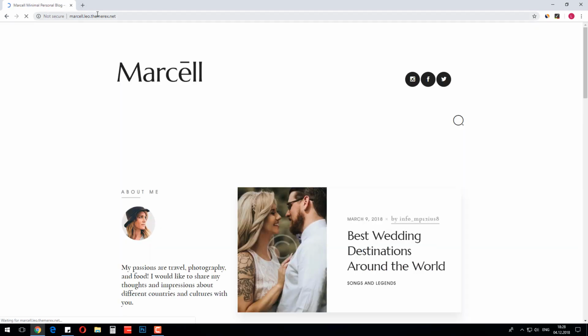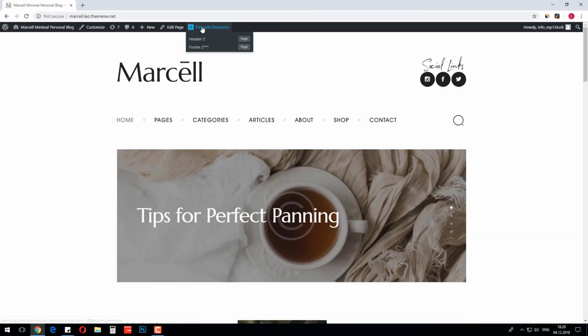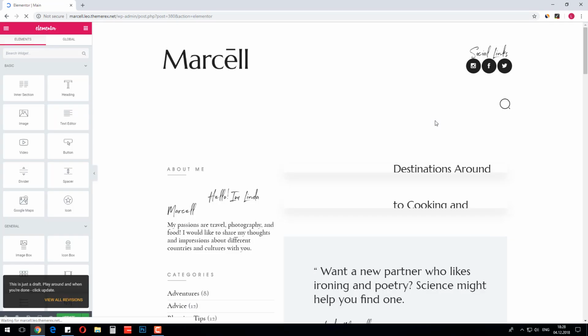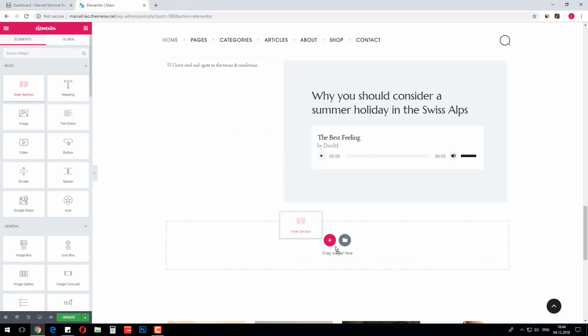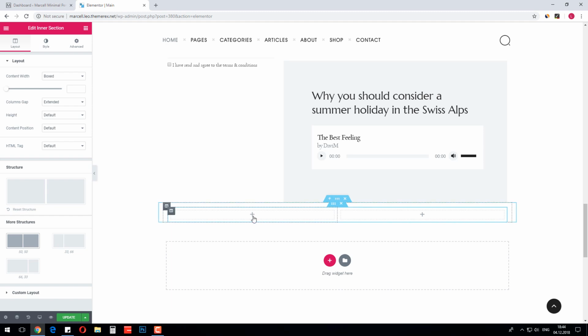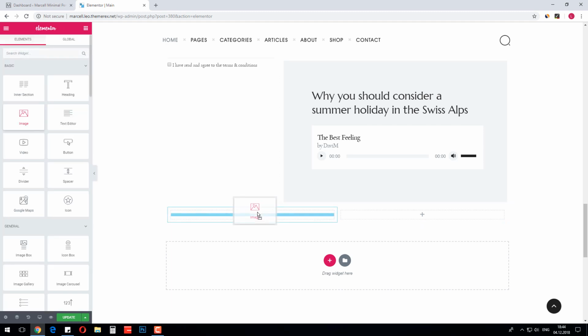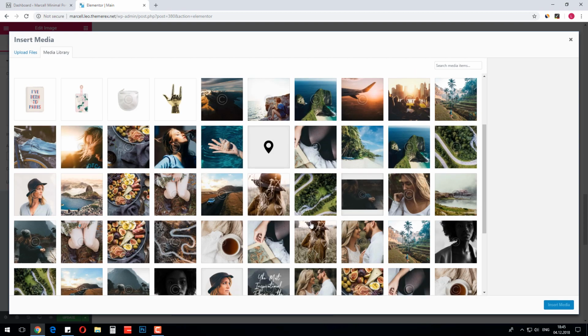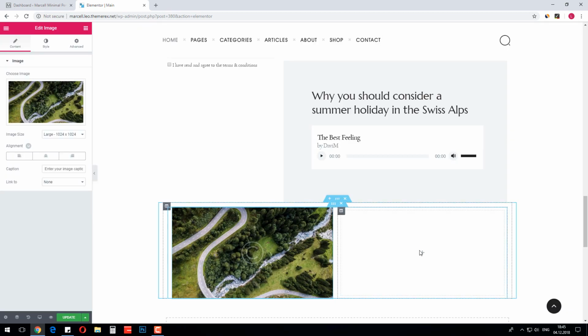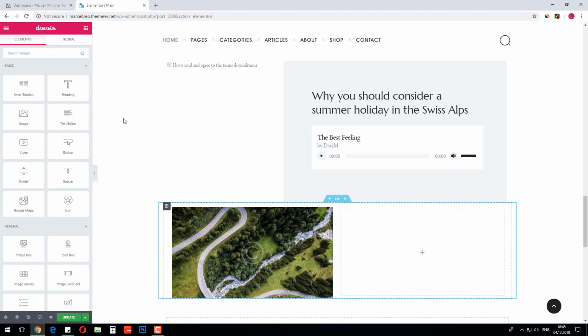Now I will show you absolutely amazing tools that you can use while building your site with the Marcell WordPress theme. Press Edit Page with Elementor. From the basic set, pick the Section widget. Add the Image widget to the left column. Pick the image from the library or your computer. I'll add the Text widget to the right column.